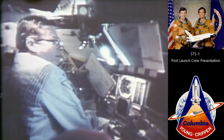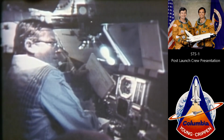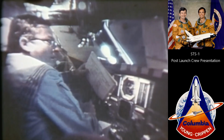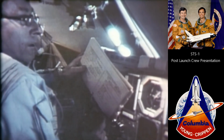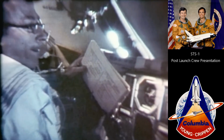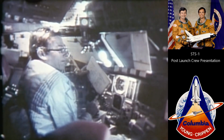This is an ops mode 8 checkout of the hand controller. You move it full throw, and then you read on the cathode ray tube, which is where I'm looking, to see if the hand controller is working properly. And this is very exciting. A little bit of this will last you about 6 months.